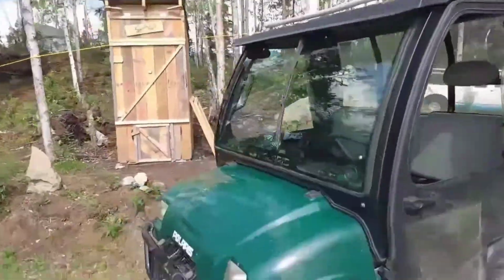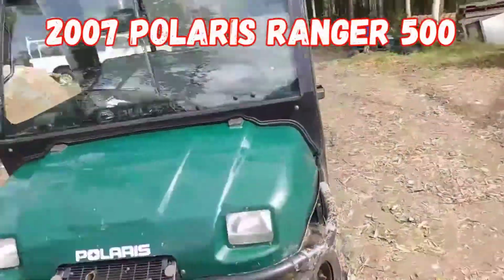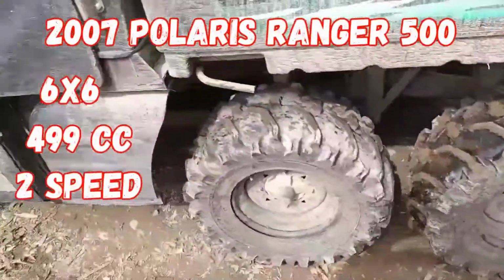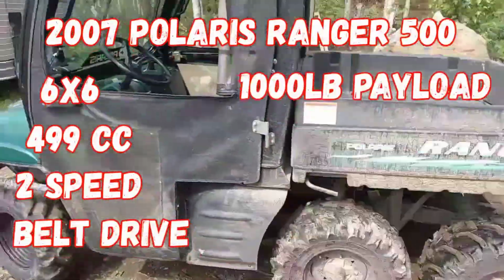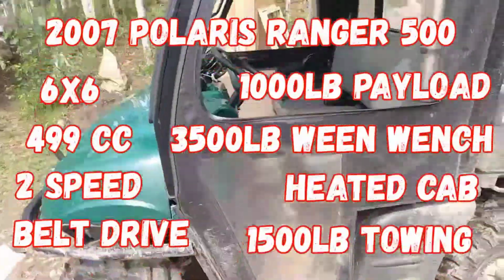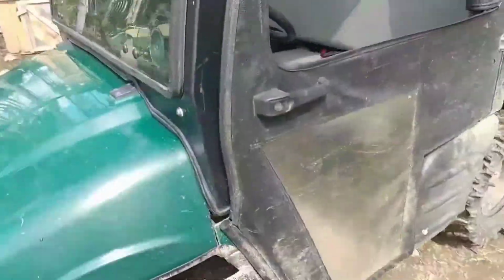Okay, here we go, Gnomies. This is a 2007 Polaris Ranger 6x6. That means there's six wheels, three on the side, three on the other side. And oh my goodness, did we get a super deal on this? Gentleman had it since new, 2007, garage kept. Once a year moose hunting, he's done some good upgrades. Got some racks on the top. He put the cab on here.